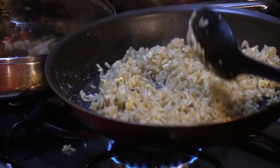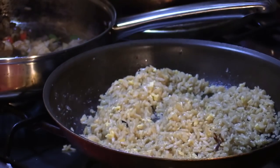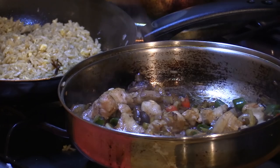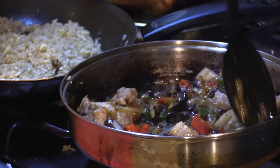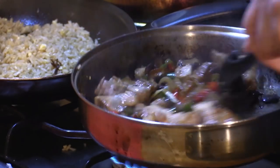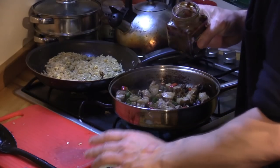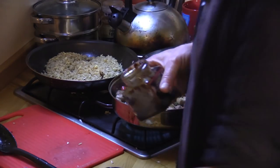So what I shall now do, because it's basically there, I'll put this on the back burner, turn the heat off, and give this a good stir. The pork is basically there, it takes very little time at all. Spicy food is great for getting rid of all manner of ailments.